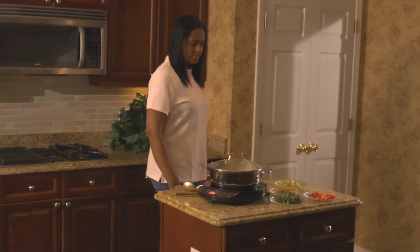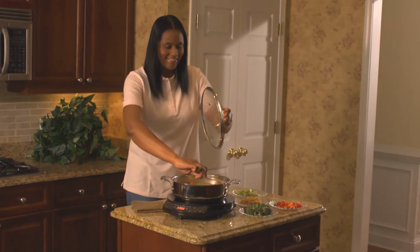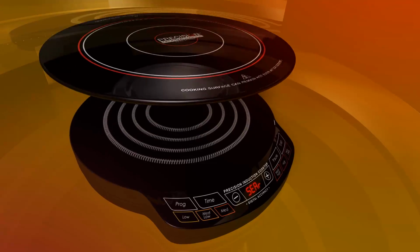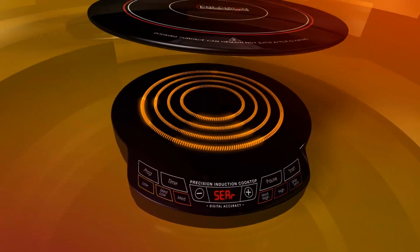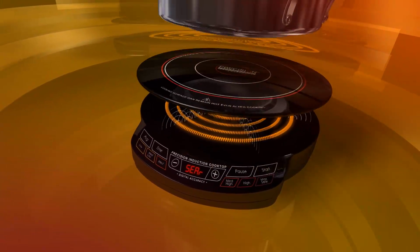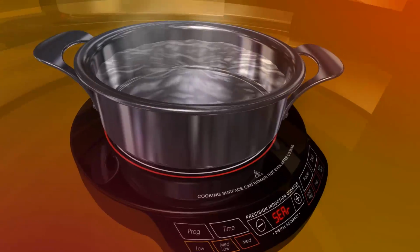Now you can live well for less with the NuWave Precision Induction Cooktop. It's the most energy efficient way to cook. The NuWave PIC uses induction technology. The secret is an internal series of copper coils. These coils generate a magnetic field within your metal pots and pans. The magnetic field causes invisible molecules to begin vibrating rapidly, creating heat. So the cookware itself heats the food.